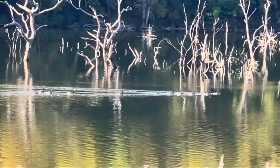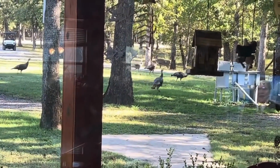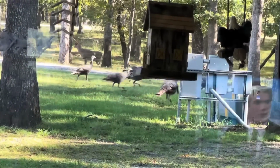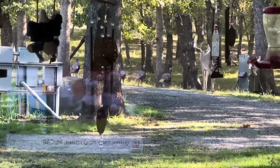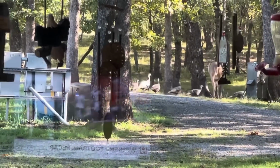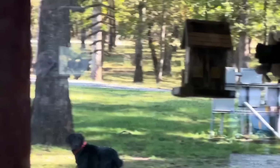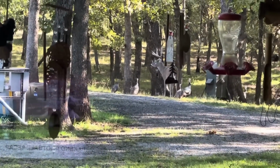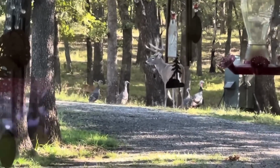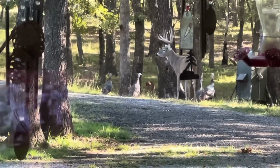Heaven on earth. Look at that big boy. Look at that big boy. Big old gobbler right there. Oh, and all these girls with him. Oh my goodness. Yeah, there's Apache driving up. That's what the deal is. Apache's driving up, and they're all running to the feeder, knowing Apache's going to come over there and feed them something. Look at all that. Is that cool or is that cool?